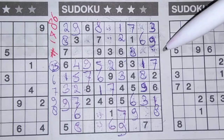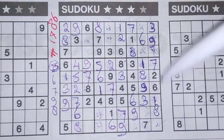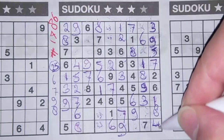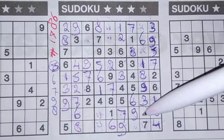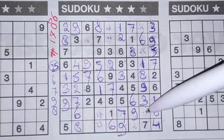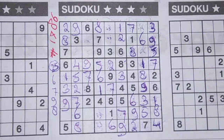And now, 2 missing numbers in the last column. The 4 and the 5 are missing. We see here 5, no 5 there. 5 should be here and the 4 goes there. 2 missing numbers in this big square for the numbers 2 and 5. We see here 5, no 5 there. 5 should be here and the 2 goes there.